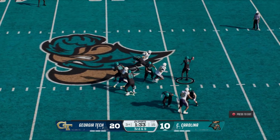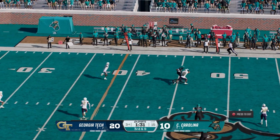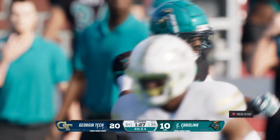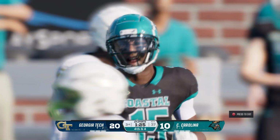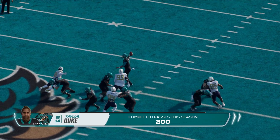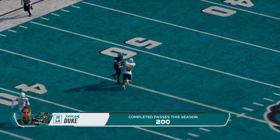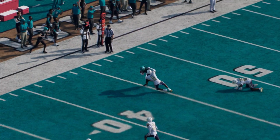From the gun, wants to pass. The throw. That's caught. It's Cook. He's going to come up just a bit short. It'll bring up fourth down from the 43. He was able to make one guy miss, but he had to make two in order to pick up that first down. It was a nice individual effort, just not enough.